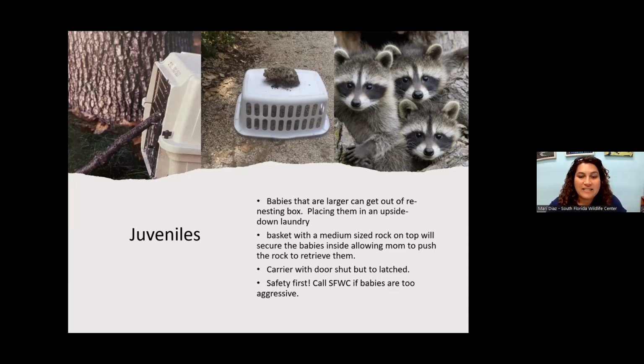The laundry basket idea works really well, but you don't want to put anything too heavy. No cinder blocks, nothing like that is unnecessary. Just enough to keep them trapped under the basket is good enough.